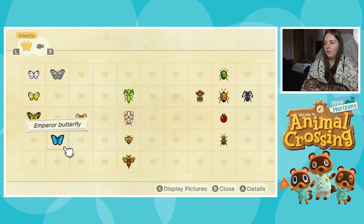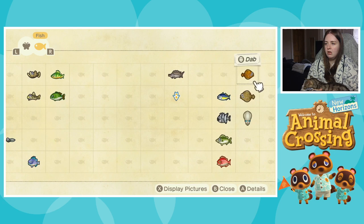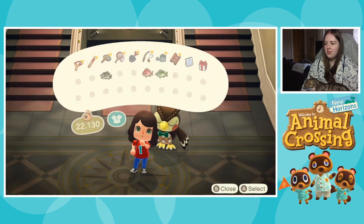But with regards to the fish, if I quickly go through it, everything should be donated, and if it's not, I can just go and catch another one basically. So this is where we're looking for fish at the moment. So yeah, I'll need to grab my fossils and I'll need to grab the rest of my bugs as well. But let's take a quick look at the aquarium.